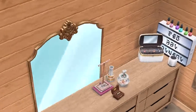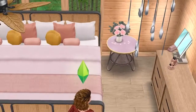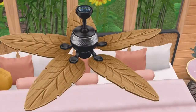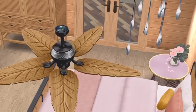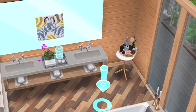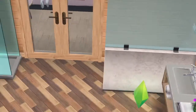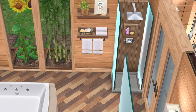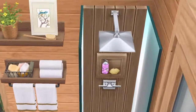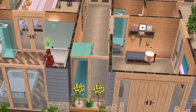Here is the bedroom of James and Christy. It's a beautiful bedroom with wooden walls. So beautiful decorations and a lovely pink bed and a beautiful fan. I love it. It's attached, with a beautiful sleek bathtub and a light double sink, some perfume tray and toilet, beautiful towel rack and shower. Oh, so nice. It's a beautiful belt.